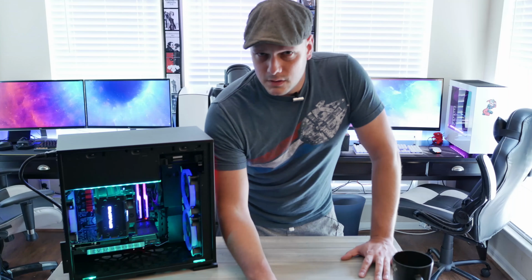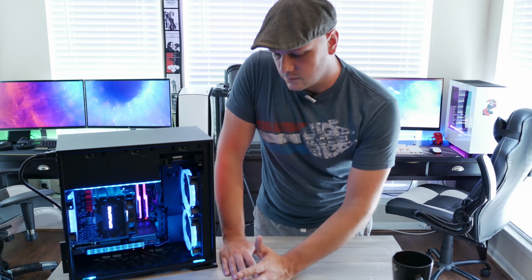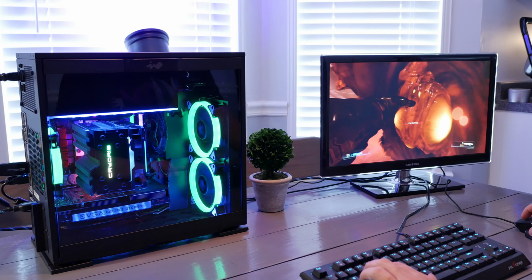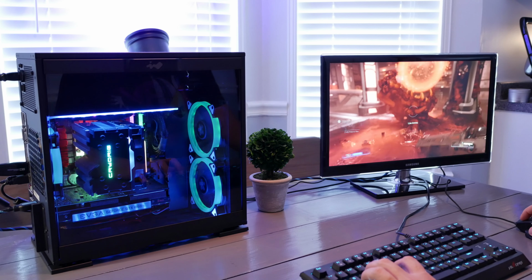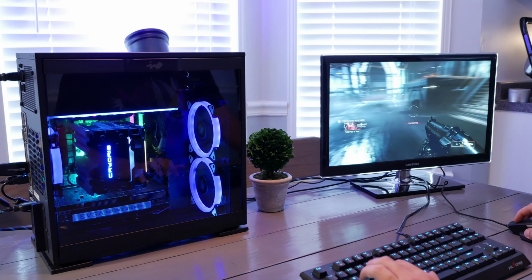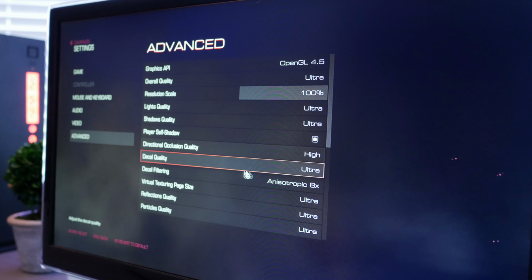When it comes to AAA titles, I started thinking, okay, well, let's see if we can make this card suffer, and we'll do some AAA titles. We downloaded the Doom demo, and we played through some of that, and at first I started with kind of the presets of mediums and whatnot. It was sitting around 60 to 70 frames per second. Well, I decided, okay, let's go in and turn it all the way up to Ultra, turn off 8 times, and then we'll see if we get the same or similar result, and we did.